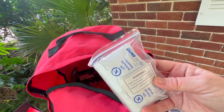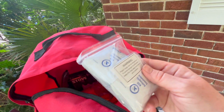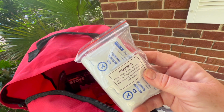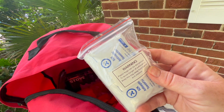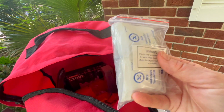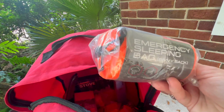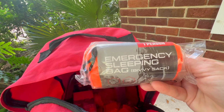These are little antiseptic wipes, and these are also really good to have. They're small, they're portable. I always take some of these and put them in my purse or in my own personal backpack if we're out and the power's out in our neighborhood for multiple days. If you need a sleeping bag, maybe you have a friend that crashes at your house last minute, this is always something good to have on hand as well.